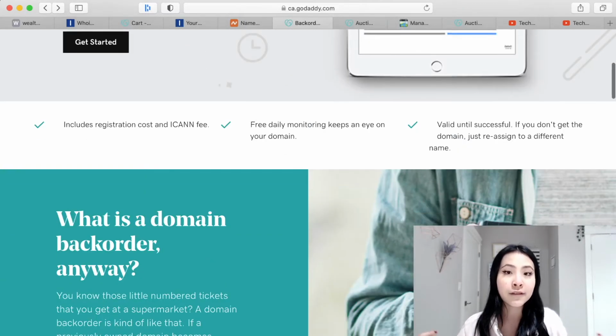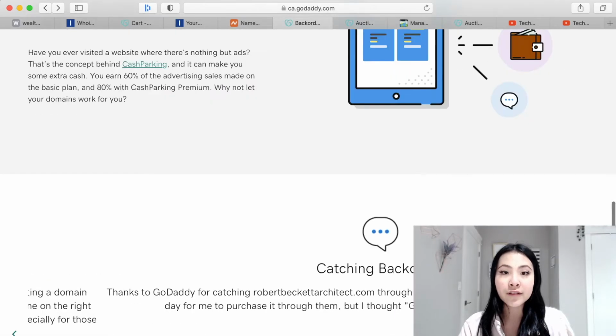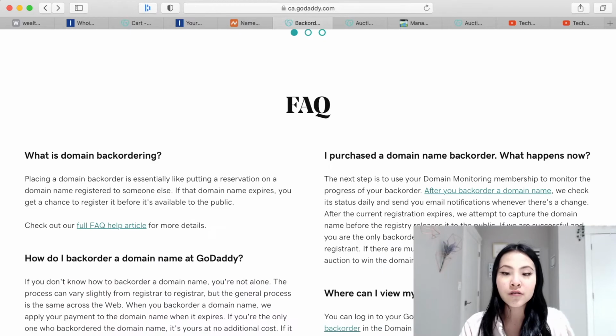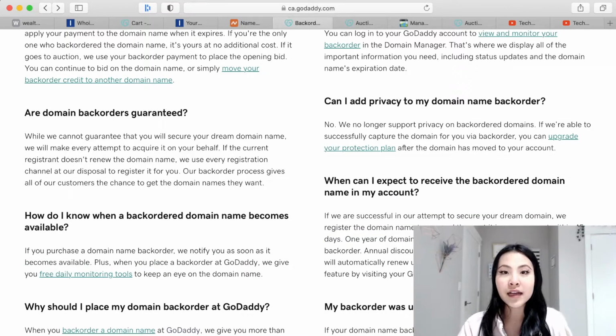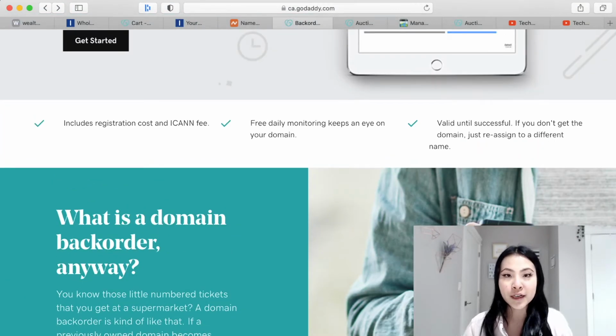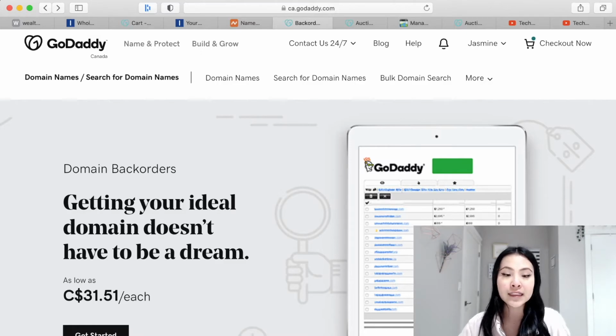It has free daily monitoring to keep an eye on your domain, and it includes your registration cost. Somebody else has it right now, but if you have this ticket in line, then you'll be able to make sure that you're somebody who may potentially get it next. So that's one way that you could get a popular domain name if you don't want to keep checking it yourself and contacting that person. Say that person is unresponsive and you're not able to get a hold of them, try out getting a domain backorder. I think it's a pretty fair shot at getting the domain name.